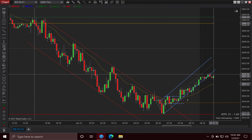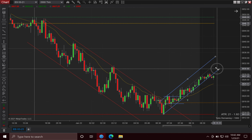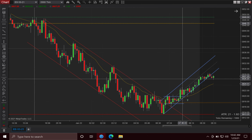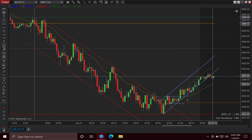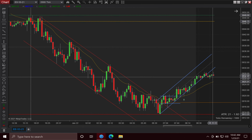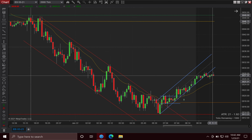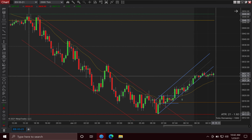Starting to break out there. I would consider making this channel just a little flatter, maybe like there. I think that's also pretty accurate as well. So yeah, this is a breakout. It's not very convincing, but I think it's pretty clear we're breaking out there. So that means that our high is just a tick above 38.2850. So there's not much opportunity trying to buy the breakout this time.